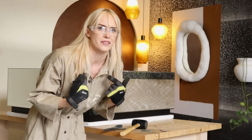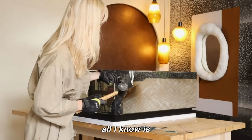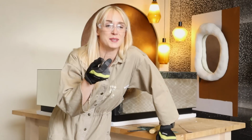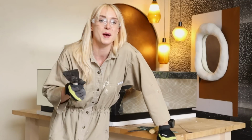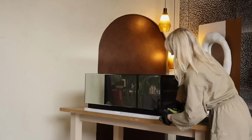If the mirror is already broken, does that cancel the bad luck for me? All I know is being gentle is not necessarily an option here. I know my mom is watching this right now and she is cringing behind the screen. But I promise I'm okay, Mom. I love you. Confidence has been restored. Let's do this.